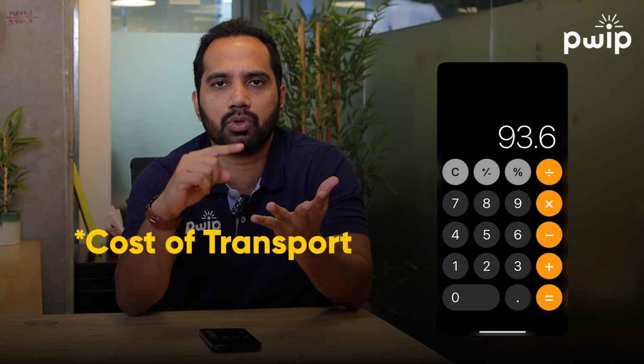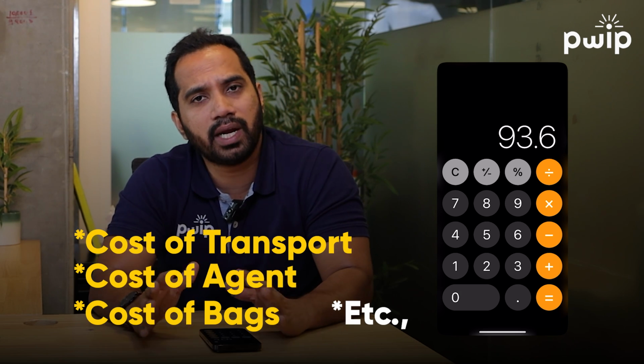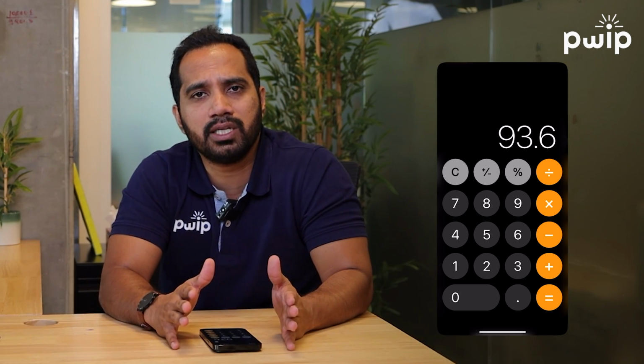Just for calculation purposes, to get a rough idea, I will deduct about 6 rupees from this, because FOB is at the port, so I deduct 6 rupees for the cost of transport, cost of agent, and the bags, etc. So roughly about 93 rupees. If you have your rice price as ex-mill, you would still qualify to file it at 1,200 and ship.